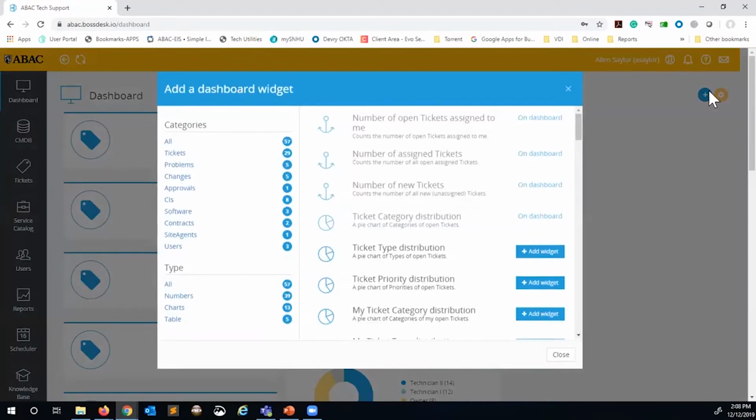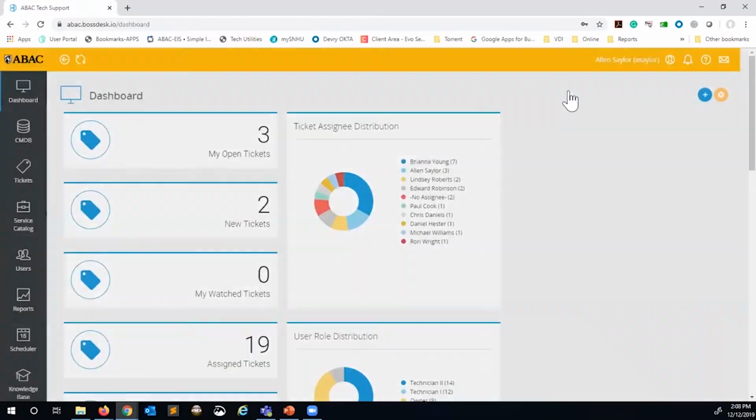I can add additional widgets. There are 57 different ones that you can add, dealing with tickets, problems, changes, approvals, software, contracts, site agents, users. And so I like this one.